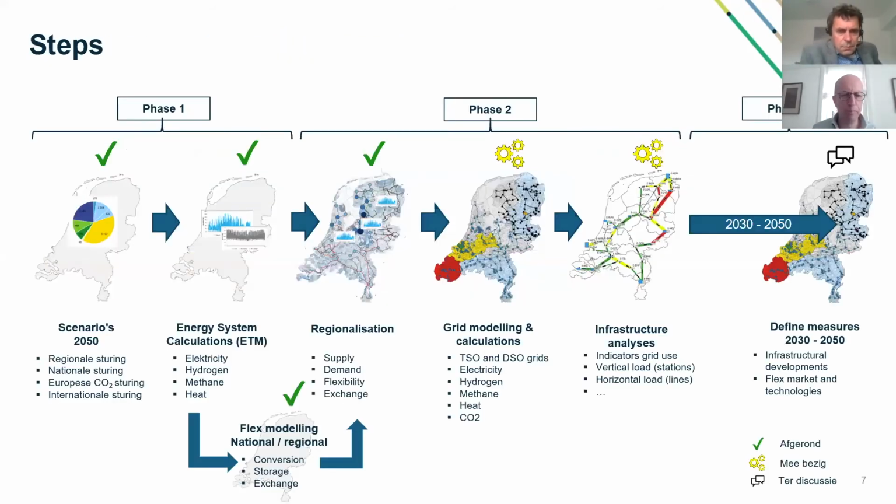Now, the phases are subdivided into steps. This perhaps gives you a bit more visibility on what we do. So we start with energy scenarios. Then we have developed and are aligning a tool to be able to do energy system calculations. Then we are able to subdivide them into regions. Then we can do grid modeling and grid calculations. And then we can do infrastructure analysis.